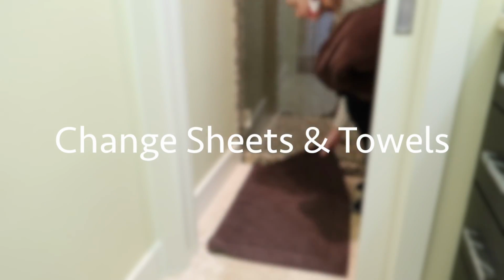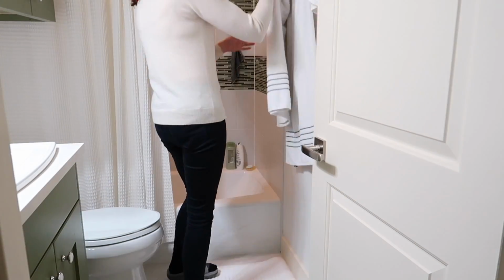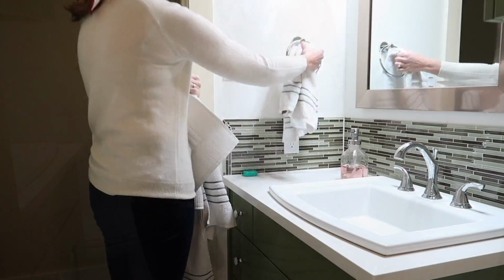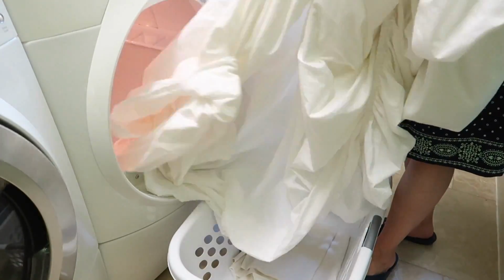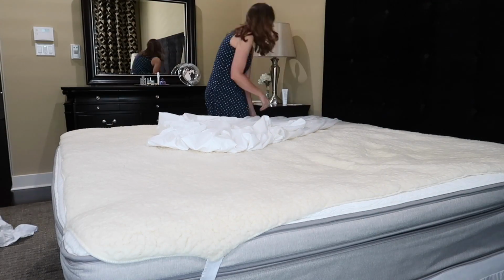Change sheets and towels. This is what I do on my second laundry day. I gather up all of the towels and sheets from our bathrooms and bedrooms and wash them, and then I return them. I like doing it this way even though I have an extra set of sheets and towels for everyone, because that way the whole task gets done in 1 day.